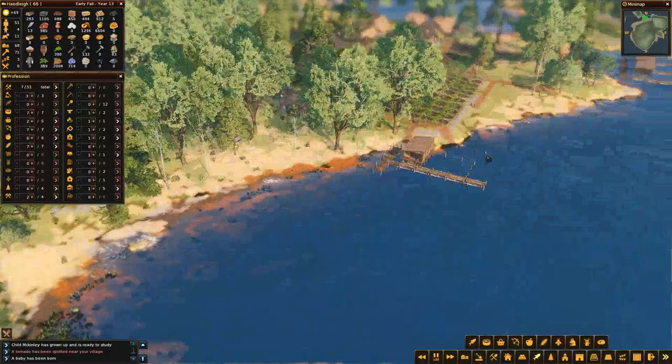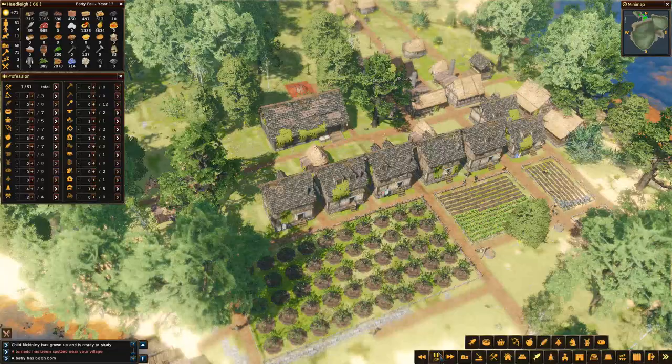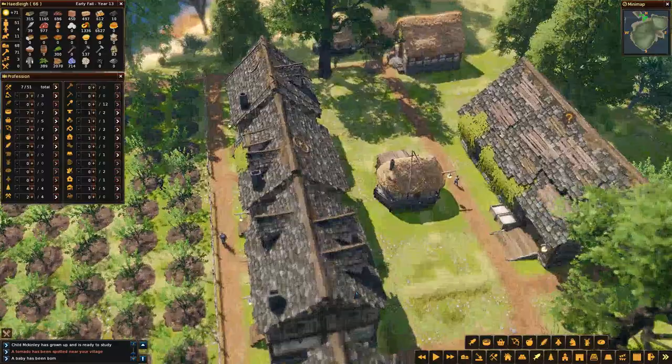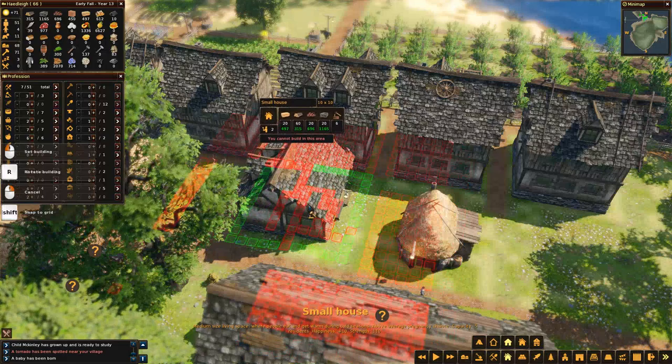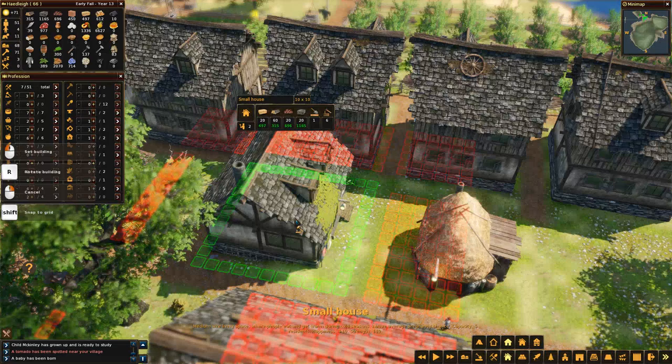What are we doing numbers wise here? Oh, you know what? Hey, there's room, I can see stuff now. Let's see what we can do here. Looks like I'm maybe putting a house here. Yeah, we got room for a couple of houses in here. Let's throw one in. We're going to try to manage this quickly and get it done early fall. The temperature's dropping. I think we've got time to get this done. And there we go. Right there.